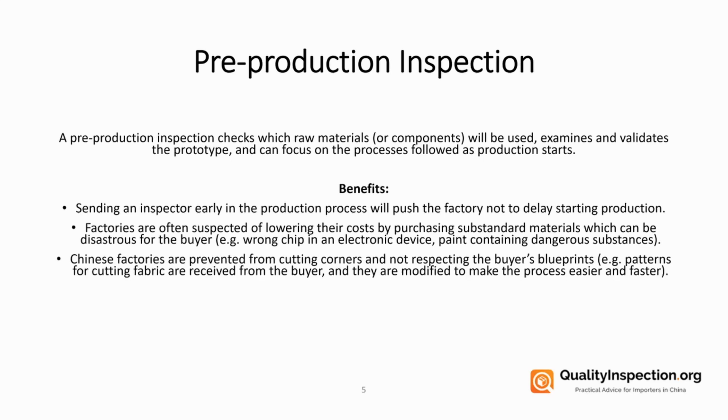So by running this kind of inspection, Chinese factories are prevented from cutting corners and also not respecting your blueprints. So with regards to how they're meant to do things, you might give the example of patterns for cutting fabric are given to your supplier, and then the supplier modifies them to make the production process easier and faster for them at the expense of your quality.